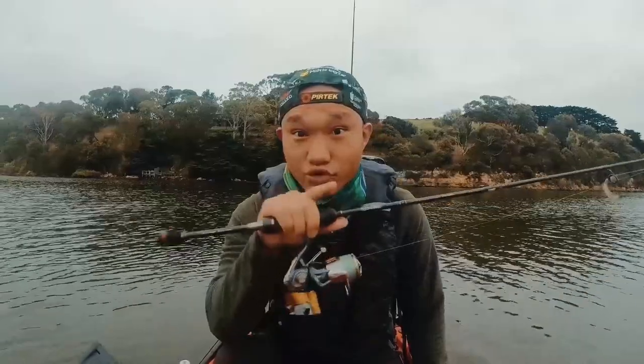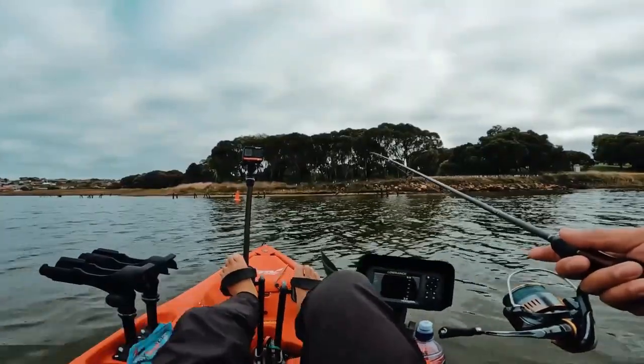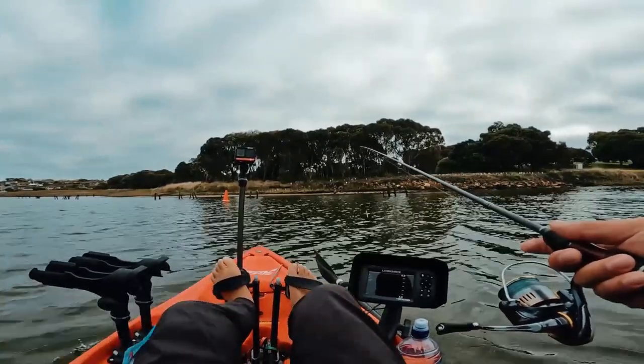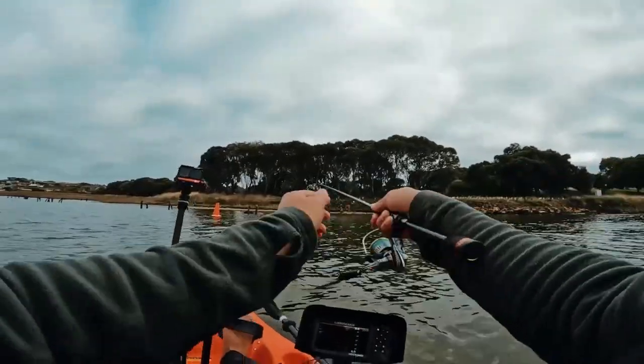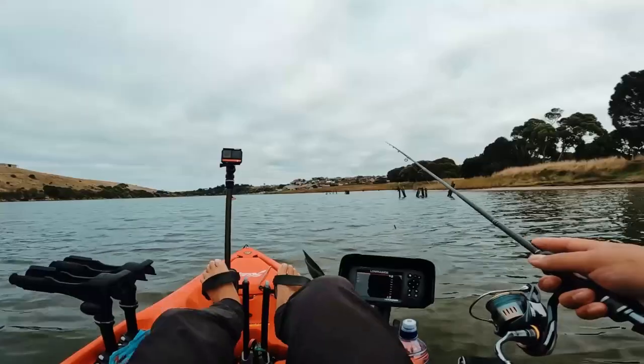Our species for today on the menu is brim. Let's see how we go. Hopefully we can get on the board. 2.2, 2.1, 2.2, 2.1, 2 meters, 2.1. He's gonna attempt to try. Surely there's fish on these sticks.